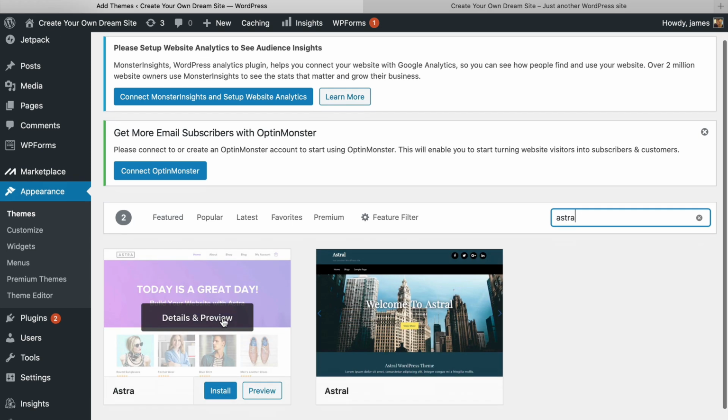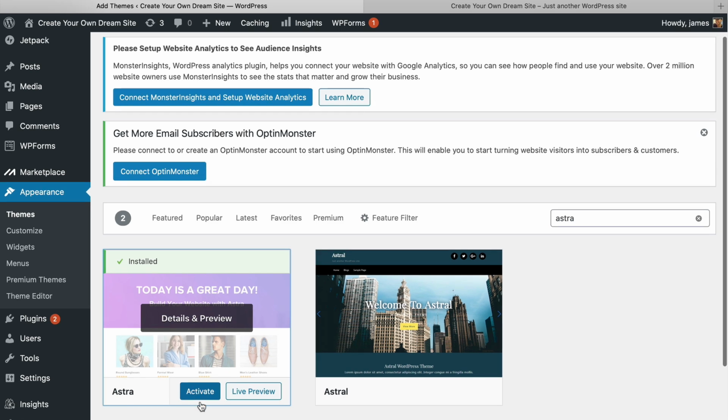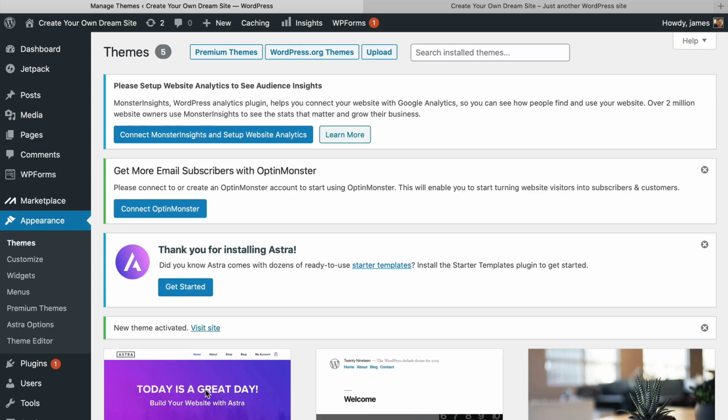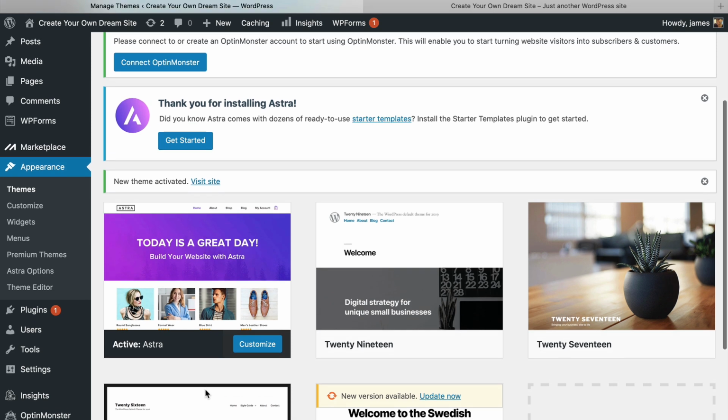Here it is right here. So we're going to go ahead and install this theme. So just go ahead and click Install, and then click Activate. Okay, awesome. So the theme is now activated, and now we're going to install a plugin which comes with this theme. So by installing this plugin, we'll be able to easily customize our theme.